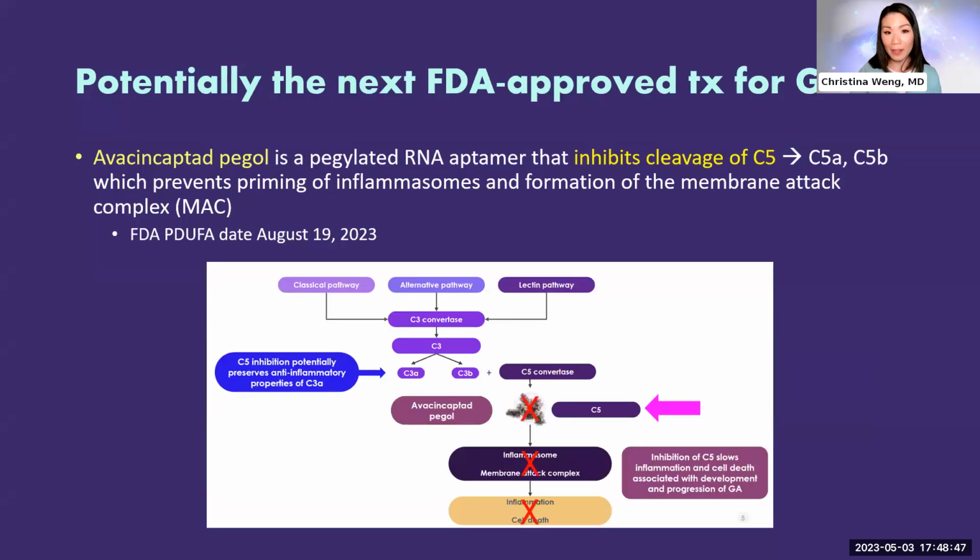And now I just want to spend a last few minutes here talking about what we might hear about next. So avacincaptad pegol is a pegylated RNA aptamer that inhibits cleavage of C5 into C5a and C5b. So it works a little bit further downstream from C3, which we just talked about, but essentially it inhibits the priming of inflammasomes and formation of the membrane attack complex.